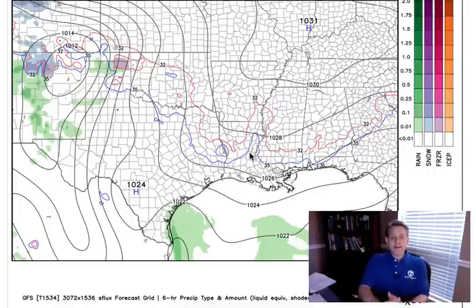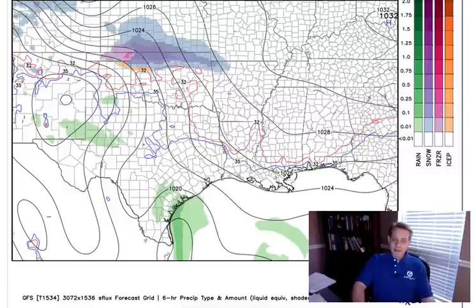And I'm going to show you that it's still experimental and it's not operational, but it's out there to watch. And it has been showing a different solution compared to the operational GFS. I'm going to show you that as well. But again, very cold stuff.